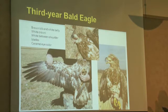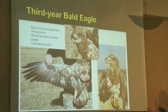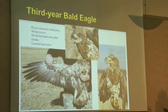Sometimes they'll even have a lot more white cap on the top. And then you also notice this white belly is real distinctive. They'll have what we call a brown bib here on the chest. And the tail, can't really tell anything about the tail. There's not a good picture of the back here, but they often have a big white patch on their back.